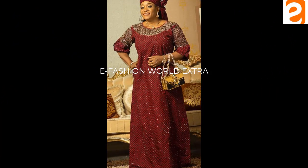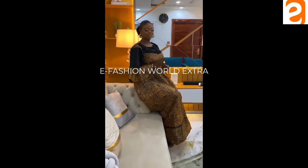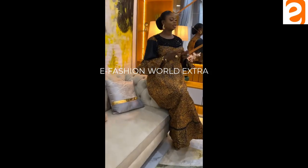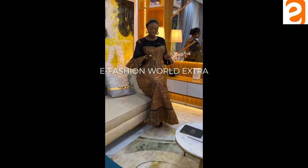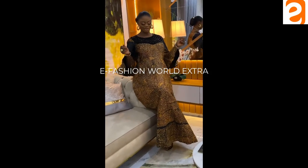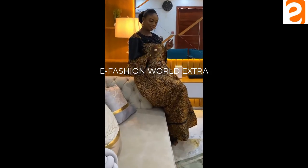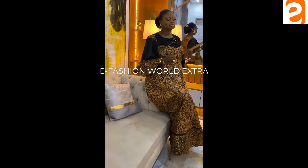herself. Also, this very one as well, you can see a lovely Ankara straight gown dress with flare sleeves and stones embellished around the neck. You can see the creativity that is put into this very design, and it's gorgeous, it's beautiful, and you get to see more of it in today's video.